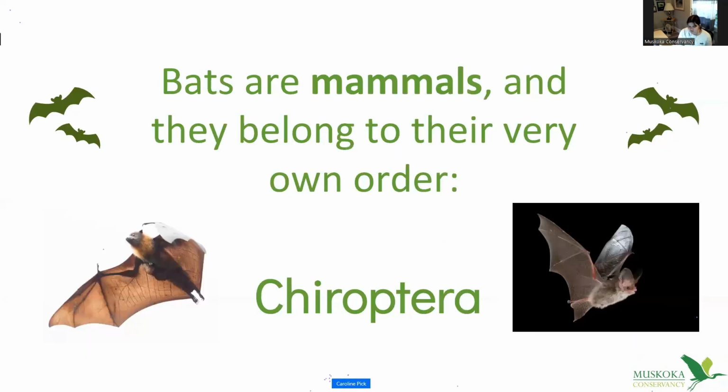So the group that they belong to is the mammal group. So they're very similar to us in a lot of their makeup. But I always like to bring everyone back in a lot of my presentations to biology class, where you think about the taxonomic groupings of animals, where it starts with the kingdom, phylum, class, order, family, genus, and then eventually you get to species. So the class they belong to is mammal, and then the order that makes bats unique is the Chiroptera order.